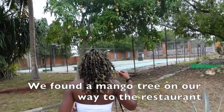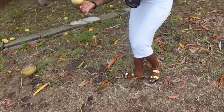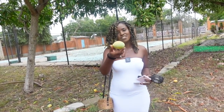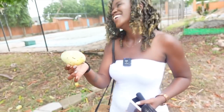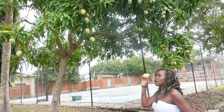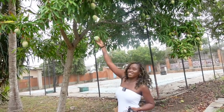Oh my goodness, this makes me excited. Look, there's a ripe one on the floor that you can just wash and eat. It's soft and everything. Oh my god, this is so exciting. Mangoes are in season now, so there's so many on the tree. Look, I could literally jump and grab this.